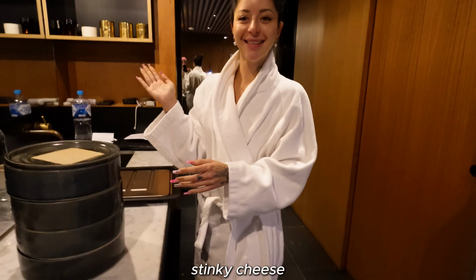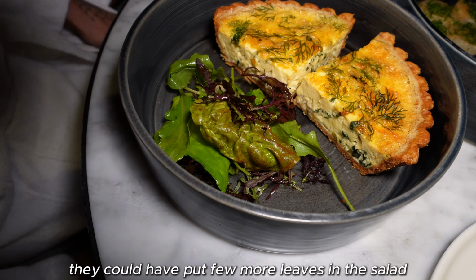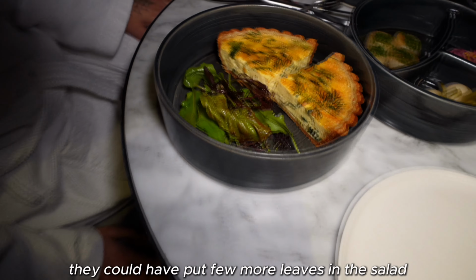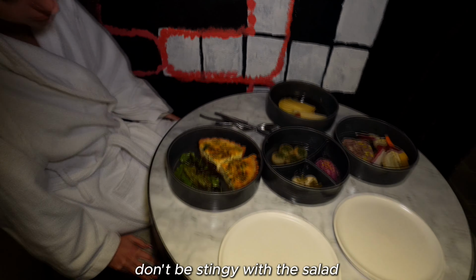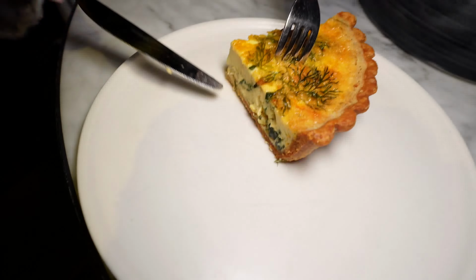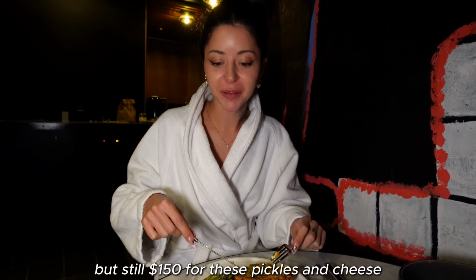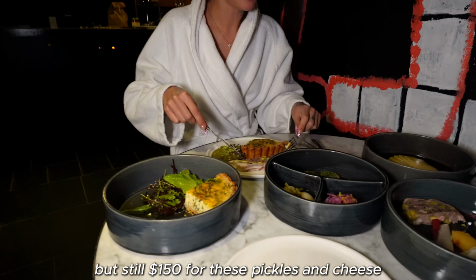Stinky cheese. Pickled veggies. They could have put a few more leaves in the salad. Come on, don't be stingy with the salad. This dinner is $150. It's very nice. But still, 150 for these pickles and cheese.